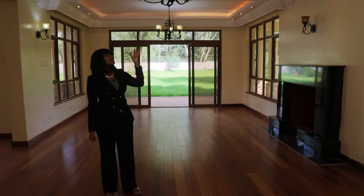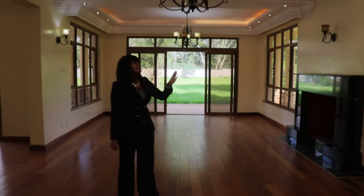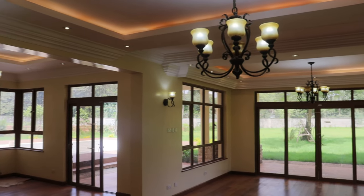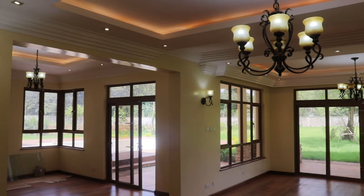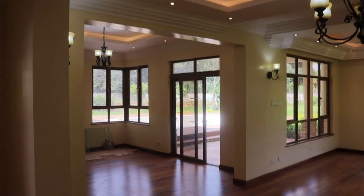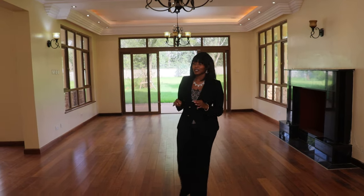We have some light fixtures here, wall sconces, the LED strip lights all over the ceilings. I mean, every light fixture here just is working together to make the home an absolute masterpiece.